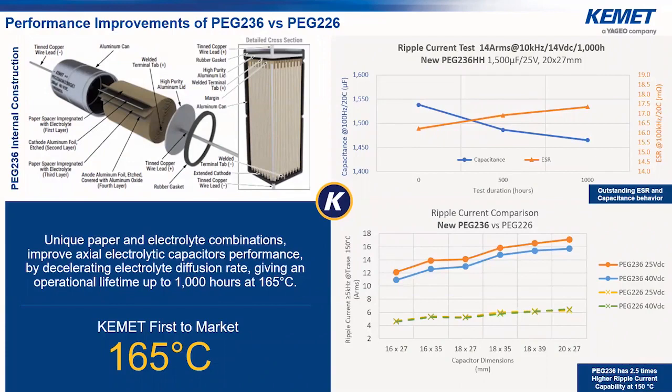Now in the upper left, you can see the typical construction of an axial capacitor. And what makes the PEG 236 different is that there's a unique paper and electrolyte combination which improves the performance of these parts, giving that lifetime of 1,000 hours at 165 C.